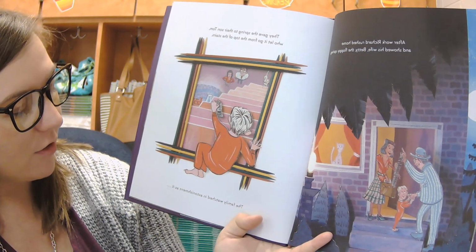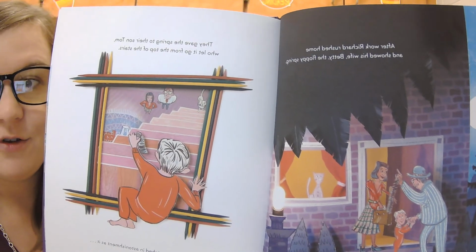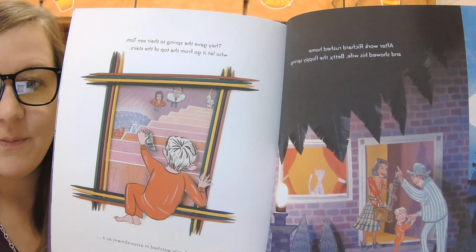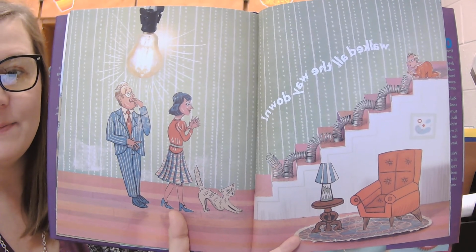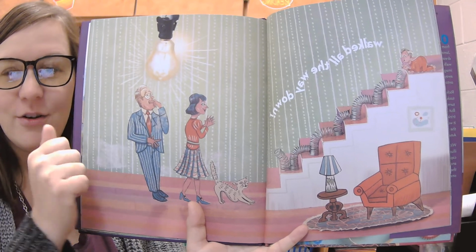The family watched in astonishment as... so we've learned two more people involved, his wife, Betty, and his son, Tom. And they're taking the spring, they've put it at the top of the steps, and let's see what it does. It walked all the way down. So here we have that light bulb. His thoughts are going off. They're sparking.